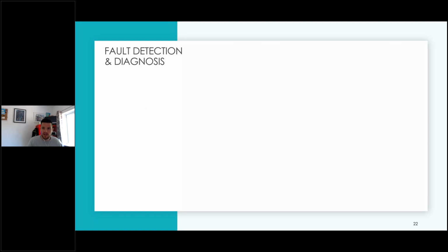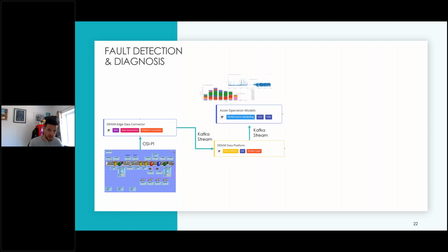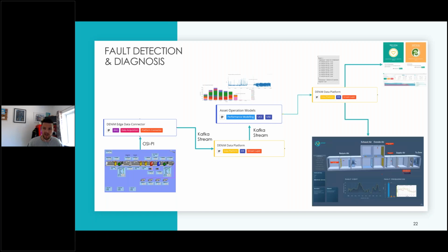So just to give a little bit of insight into the workflow and the process that we did at this site. The process began with the provision of an edge connector, which allows us to extract data from the existing building management systems and OSI Pi data store, and to focus on the particular assets that we wanted to look at. From here, the data is streamed via the core data platform and contextualized in the form of asset operation models, specific models that incorporate fault detection and diagnosis algorithms. The outputs of these models are then fed back into the data platform.